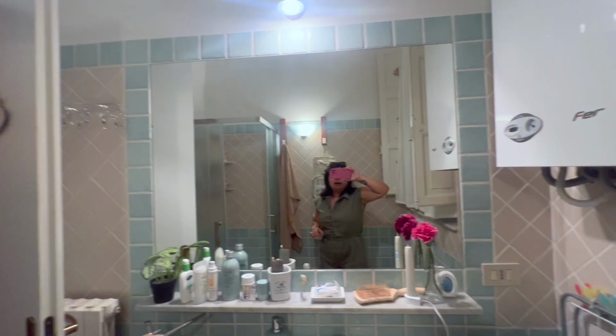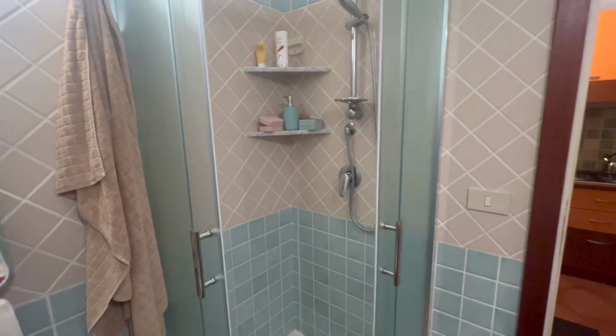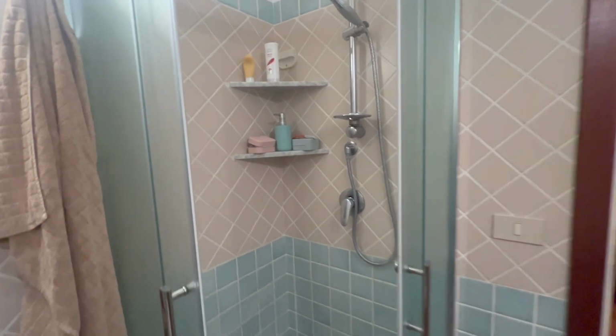Let me turn on the light. So there are 2 lights in the bathroom, so it's nicely well lit. There's a shelf there. But there is the shower, so I have some of my stuff in there. It's a pretty good size. There's no bath, so it's just a shower.